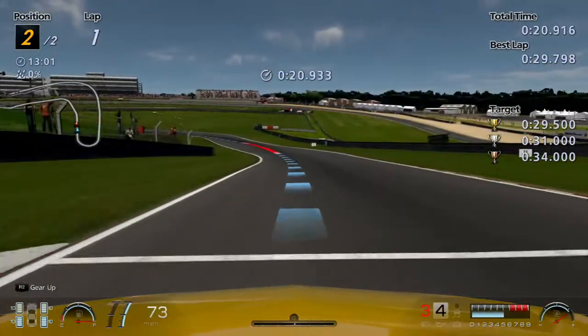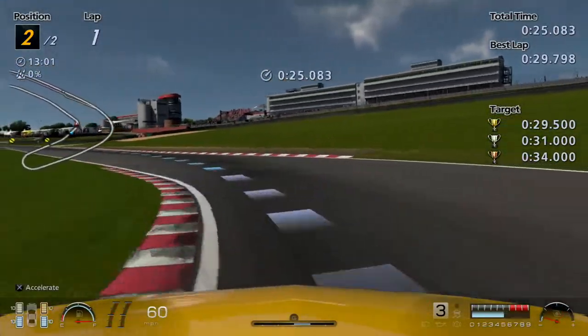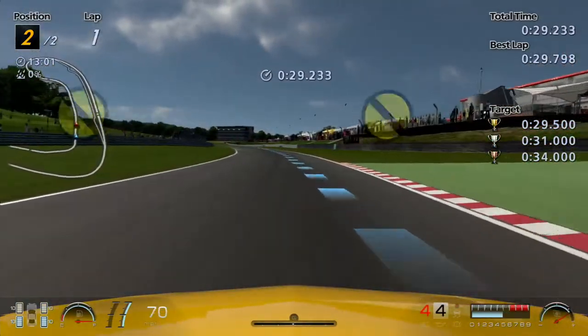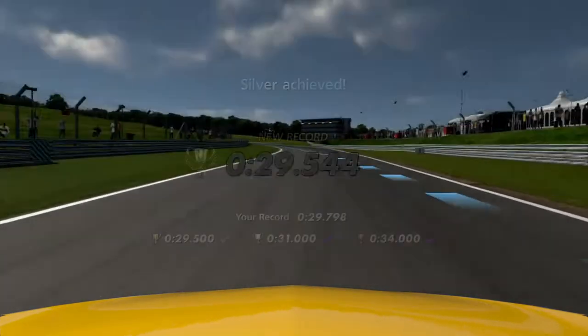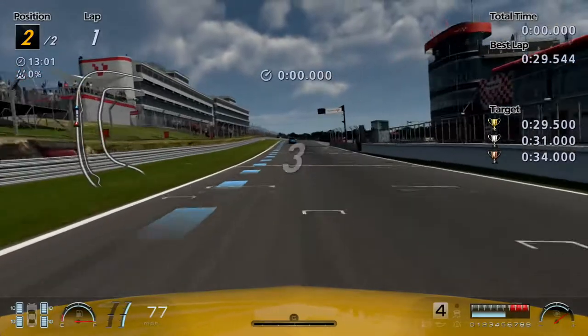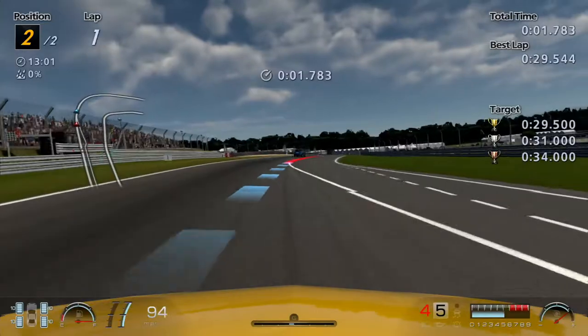Nice. Oh, 29.544. Right, we can do this because we went off the track twice whilst doing that. So we can easily get this.